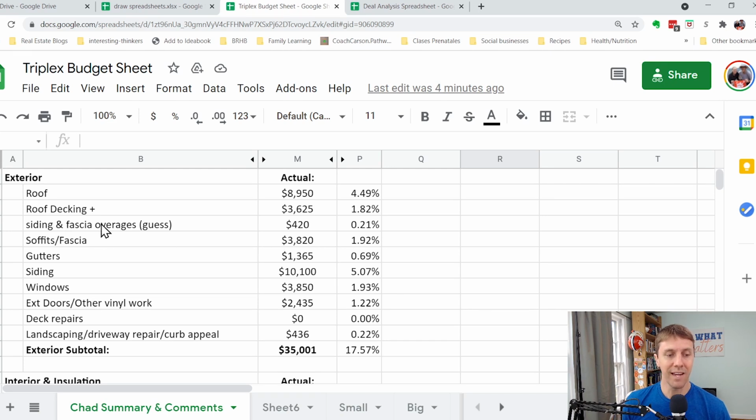We had siding and fascia, like the trim kind of work. We had a little bit of work on that as well. Soffits and fascia, actually those were two different, those were overages. We got an extra nice type of vinyl material or something, so it cost a little bit extra. So about 2% on trim and soffits, that kind of thing. Gutters, siding was about 5% of the project.